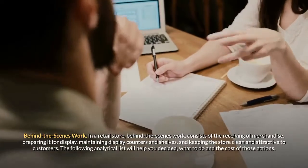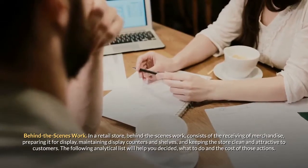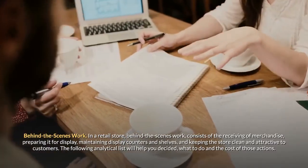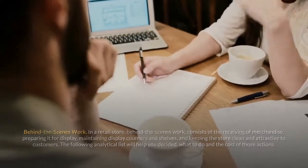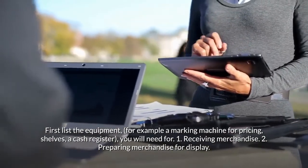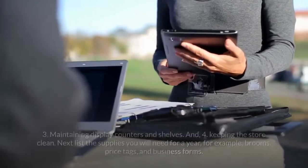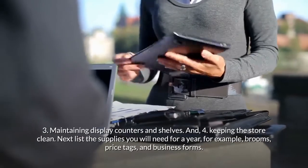Behind-the-scenes work. In a retail store, behind-the-scenes work consists of the receiving of merchandise, preparing it for display, maintaining display counters and shelves, and keeping the store clean and attractive to customers. The following analytical list will help you decide what to do and the cost of those actions. First, list the equipment, for example a marking machine for pricing, shelves, a cash register, you will need for 1. Receiving merchandise. 2. Preparing merchandise for display. 3. Maintaining display counters and shelves. And 4. Keeping the store clean.